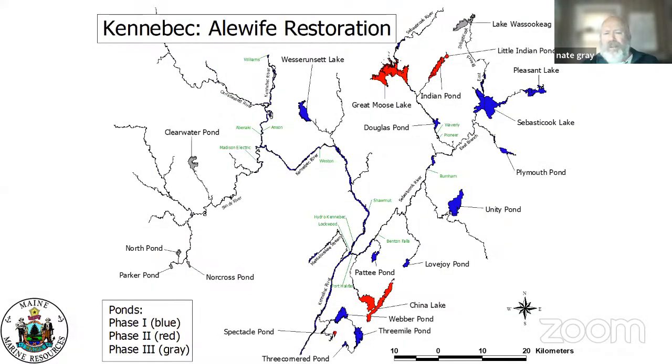This is basically it, and this is kind of more boilerplate. This is the Greater Kennebec Basin and the historical waters and the upper reaches of the Kennebec. And you can see the blue ones are the ones that we're in right now. There's one red one in the lower center of your stream called China Lake, which we just finished doing passage on. It was a very, very long-term project, and you kind of have to look at these projects that way. I haven't seen a sprint in the bunch. They're all marathons.